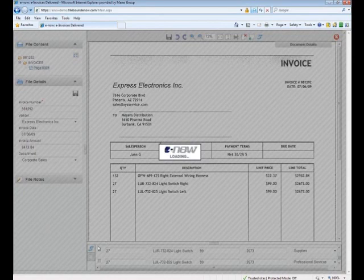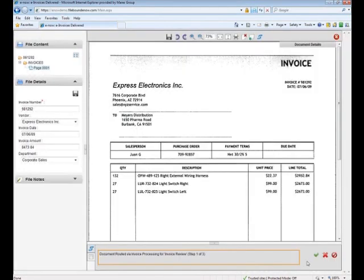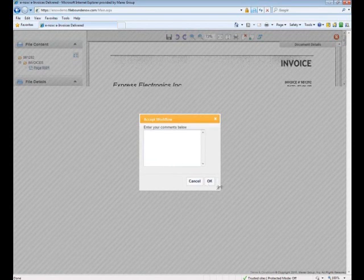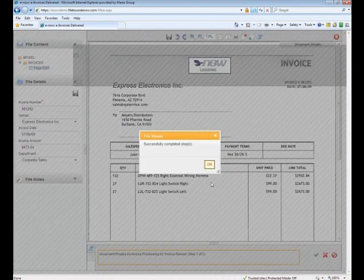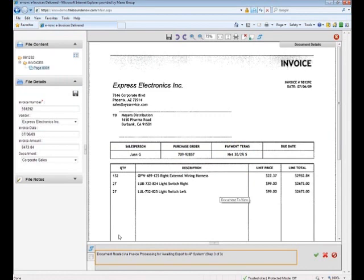If I assign those GL codes, save those, come back here, check the invoice. If everything looks good, I can go ahead and accept that invoice for approval. I could enter any comments here that are associated with my approval. And at this point, then, it's skipped and gone on to the final step in the workflow. And at this point, this was just a simple one-step approval.